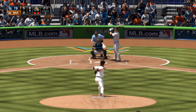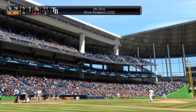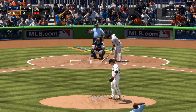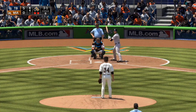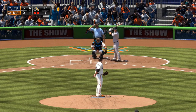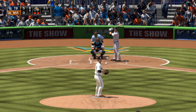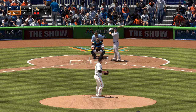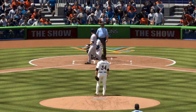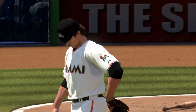The 2-1 home to Longoria. And treading carefully with Longoria here. It's 3-1 now. You can afford to look middle in and really turn on something if you get it. The 3-1 pitch. And he takes ball 4 again. And clearly, guys, they just don't want any part of him in this one.